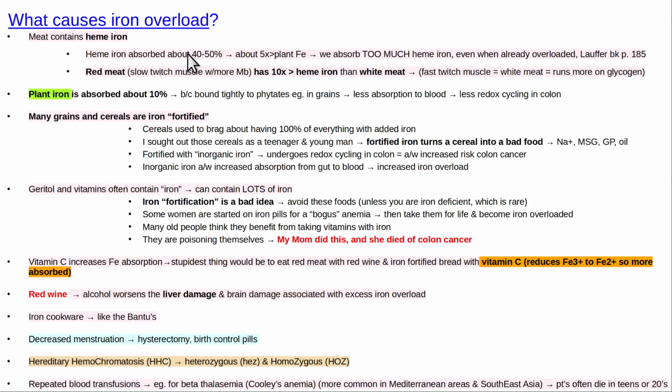Okay, some things that cause iron overload. Of course, heme iron, because that's the iron in meat. We absorb about 50% of that, which is about 5 times as much iron as we absorb from plants. Plus, when we're iron overloaded, we still keep absorbing it. We can't control it. That's why the meat is dangerous. Red meat is like slow twitch muscle fibers, and that contains about 10 times more iron than does white meat, the fast twitch muscle fibers.